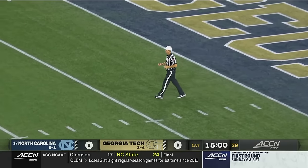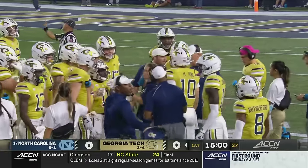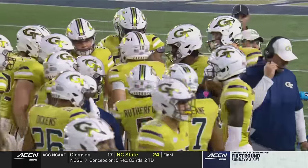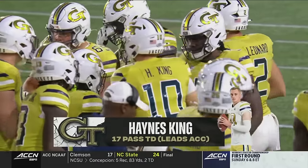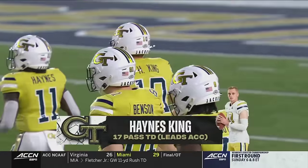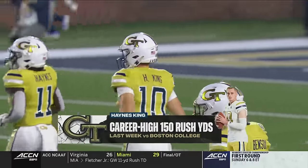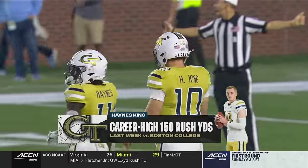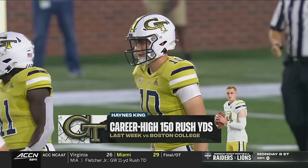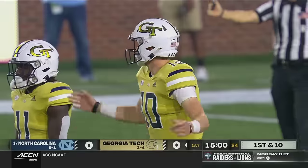Jackets are averaging 434 yards a ball game of offense, 265 passing, and just under 30 points. And Haynes King is third in passing yardage, and you see the 17 TDs leads the conference. I think he's a really good football player. He's tough. He's a threat with his legs. You see what he did last week against BC. He's a good, accurate thrower. He'll stand in the pocket.